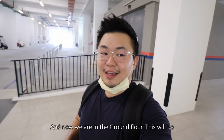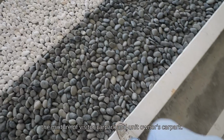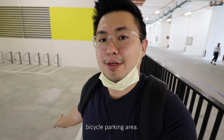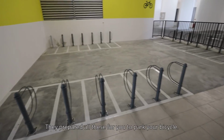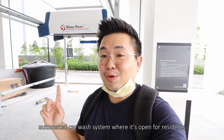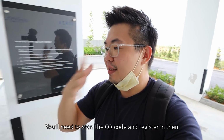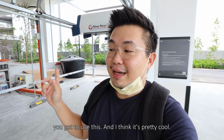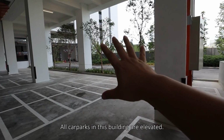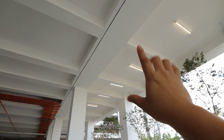And now we are in the ground floor. This will be the mixture of visitor car park and the unit owner's car park. Something cool in the center, there will be this bicycle parking area. They prepared all this for you to put your bicycle, then you lock. Another cool thing would be this automated car wash system where it's open for residents. You need to scan the QR code and register in, then you get to use this. And I think it's pretty cool. Just when you thought you saw so many things, there's still new things to be discovered. All car parks in this building are elevated. You look into the structural systems, they are very tidy.